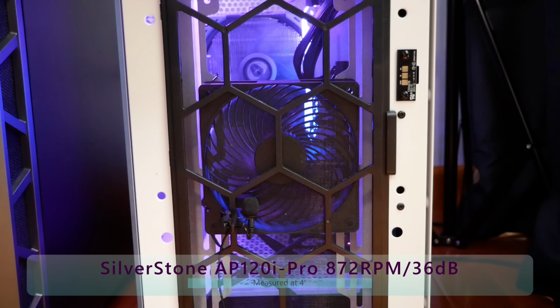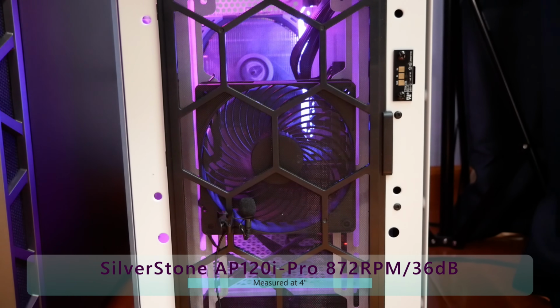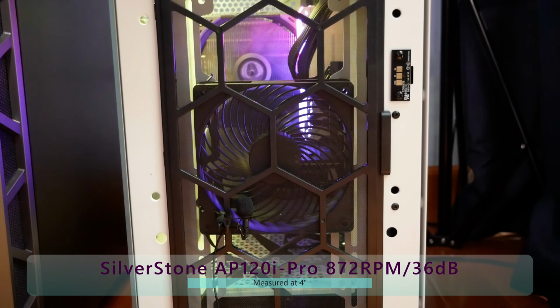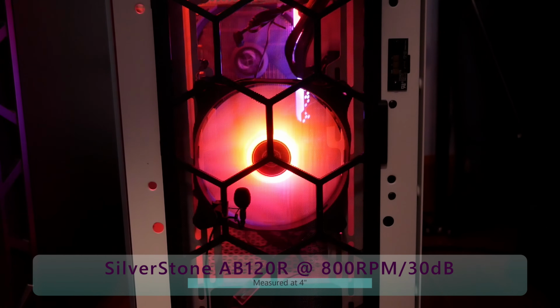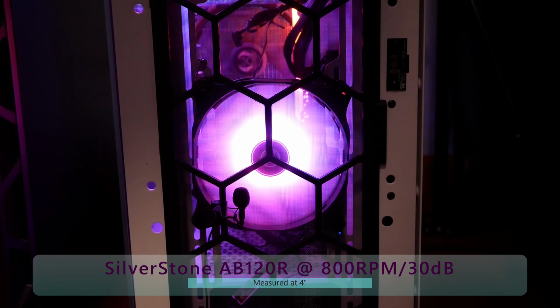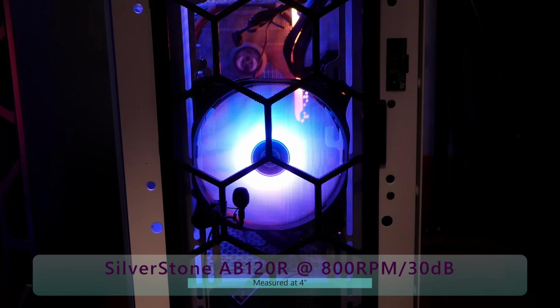This is the SilverStone AP120i-Pro at idle. Here's the SilverStone AB120 Air Blazer fan at idle. You also see that it does have ARGB effects.